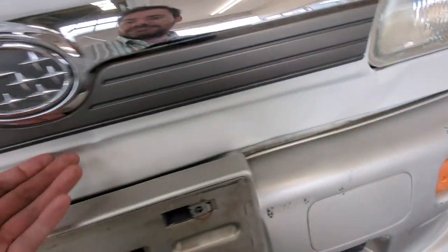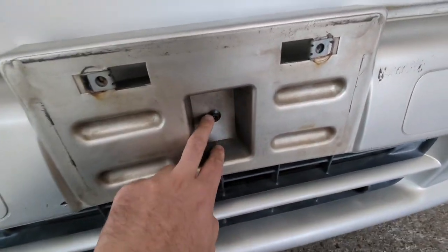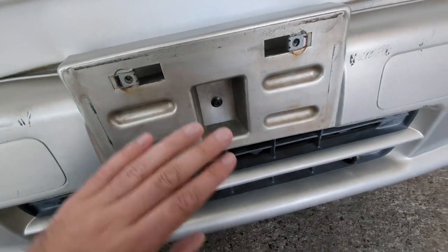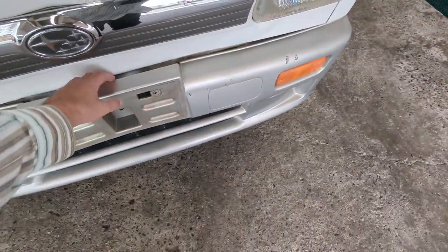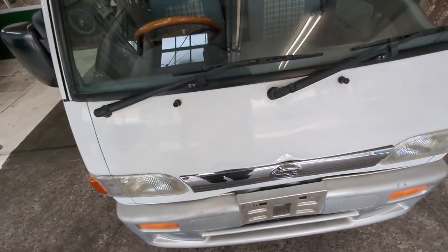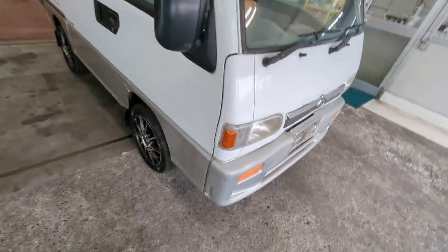So it will definitely have to be pulled in multiple places, but it's nothing that a shop can't fix, and that will be done fairly easily. You can see that the bolt here is pulling the bumper. If you look from here, the bumper is not straight, so I can't even mount the plate normally here. Once it's pulled, everything will be straight and normal again. Other than that, there's not going to be much else to talk about with this one.